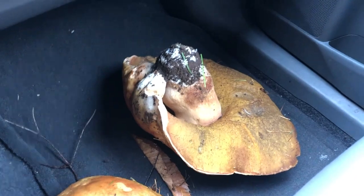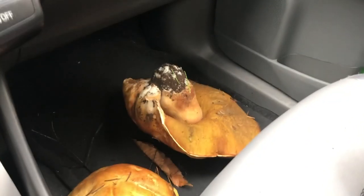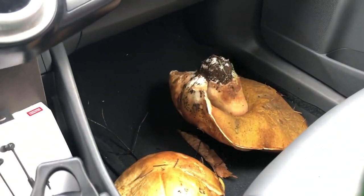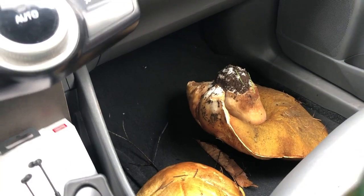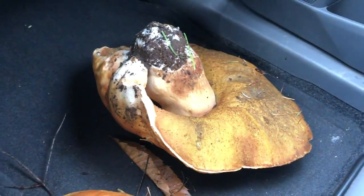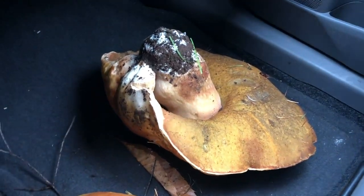I couldn't film it because I had to hop this fence. And there, I could hear them shooting like ARs or whatever on the property. So I got scared. I was like, fuck. I gotta get this giant mushroom before they see me. But I got it.